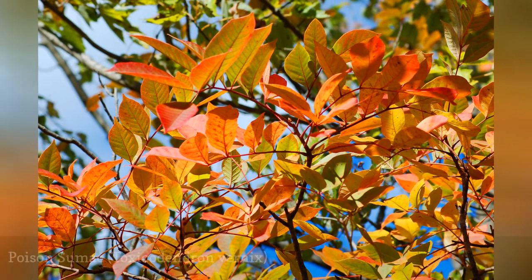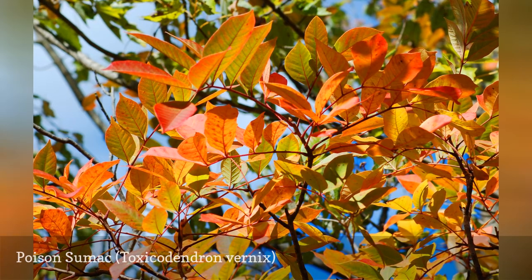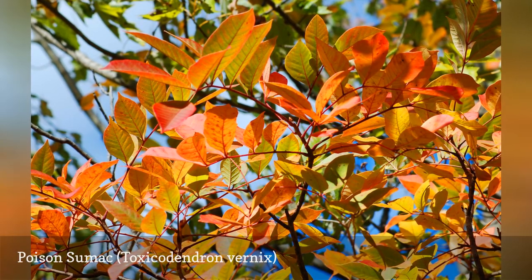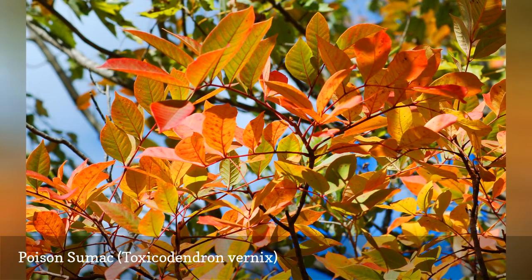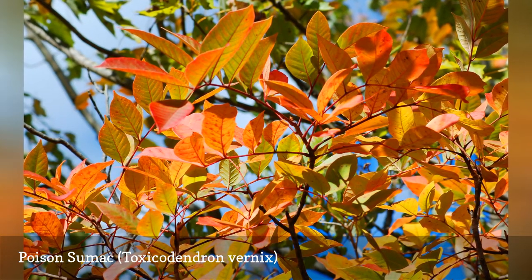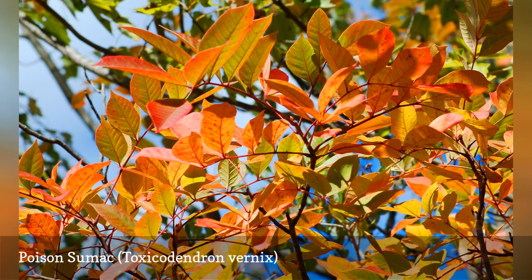Poison sumac can cause a rash if you touch the leaves or berries. It gives all sumac shrubs a bad name, despite the fact that most are quite harmless and beautiful in fall. Poison sumac has leaves made up of 5 to 13 leaflets, always an odd number, a red stem, and white oddly shaped berries.